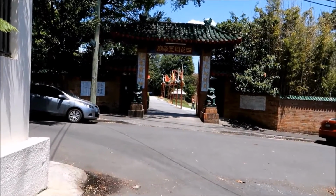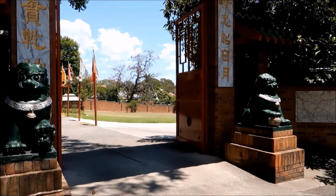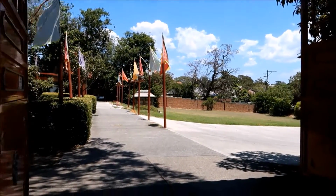This is a local Chinese temple in Glebe. Yeah, this is a really nice temple. It's pretty quiet today because obviously everyone's at work and stuff. So we get to have this place to ourselves, I guess.